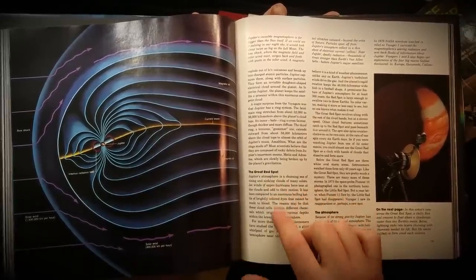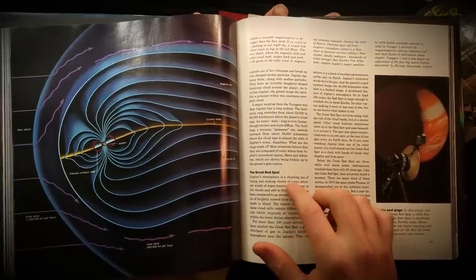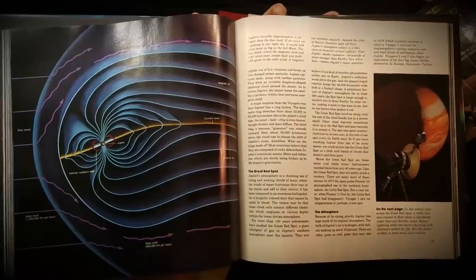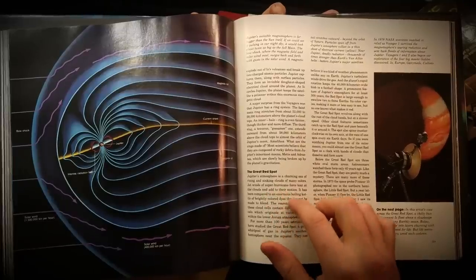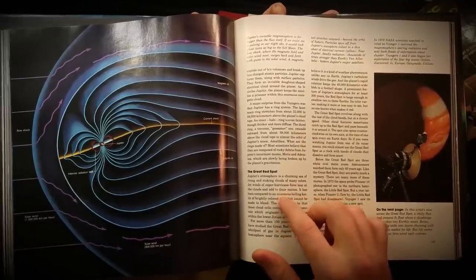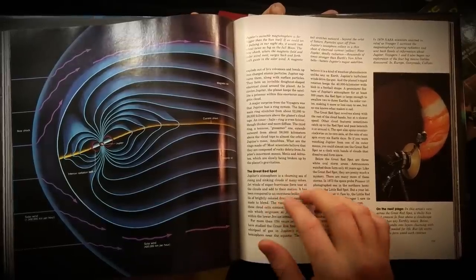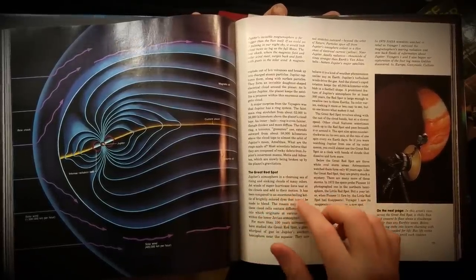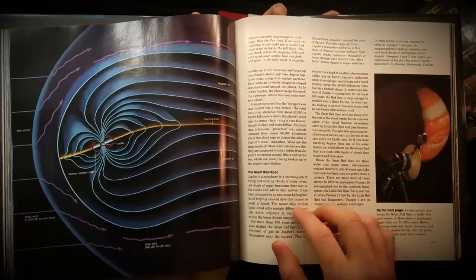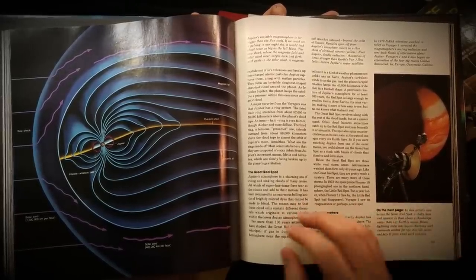Jupiter's atmosphere is a churning sea of rising and sinking clouds of many colors, which really is interesting. It's like a super hurricane. Hurricane force winds tear at the clouds and add to their motion. It's been compared to an enormous boiling kettle of brightly colored dyes that can't be made to blend.